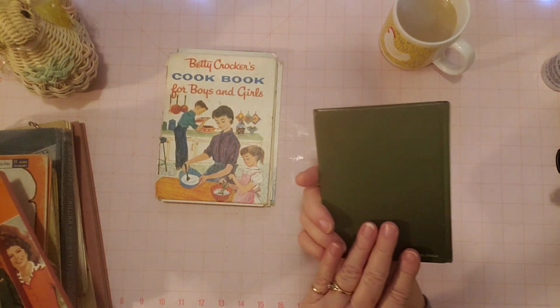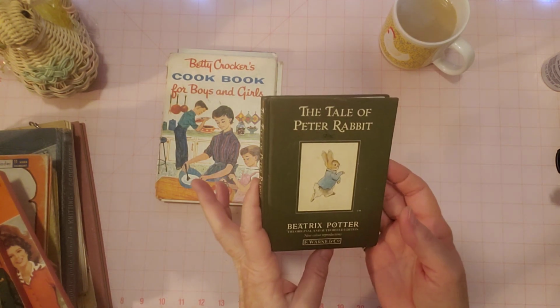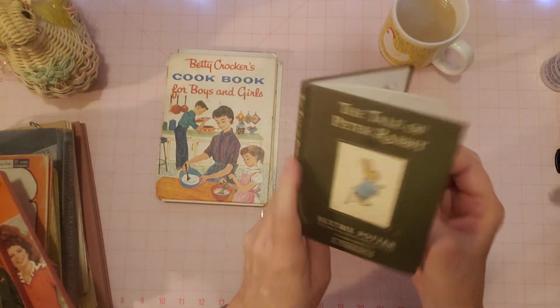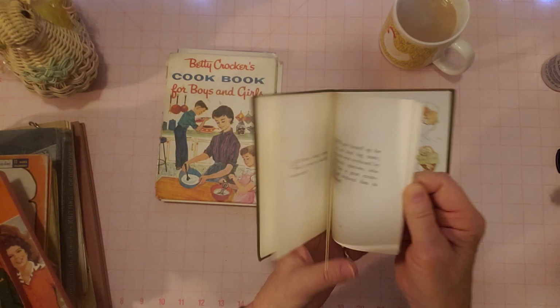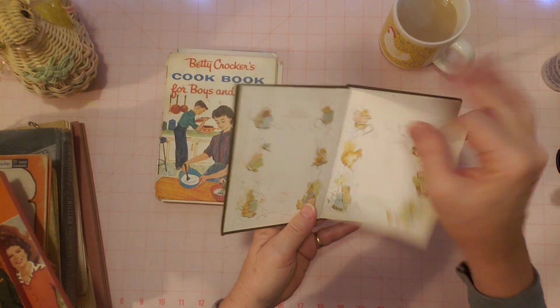And so, yeah, here's a little Beatrix Potter. Isn't it cute? I would like to make a journal out of this. I have a couple of these now, and I think this would make a really cute journal. And it's got Peter Rabbit there, and probably a lot of you have seen these before, but it's just this cute little book. And I think this one is vintage. It looks like it might be.